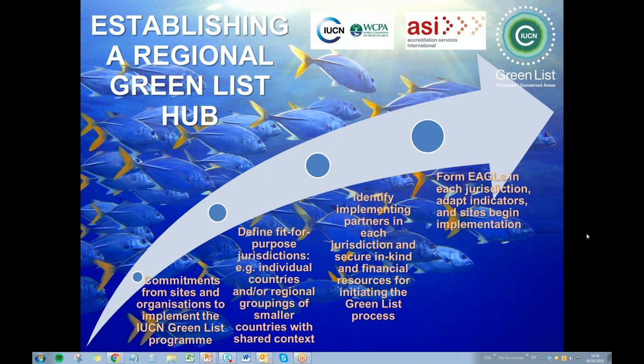So you could also have areas that are not key biodiversity areas, but have recognized that they have locally important values that they're conserving, but they want to commit to the Green List program to make sure that they're successfully conserving those values and that they're governing those areas in equitable ways. So hopefully that answers the question.